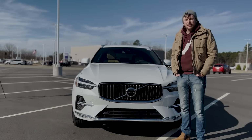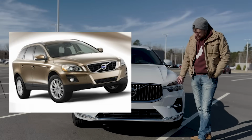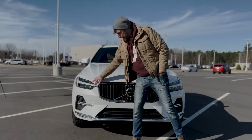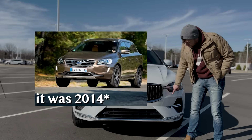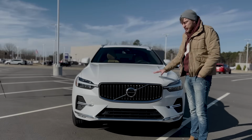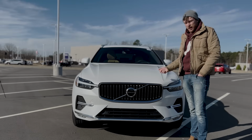When the XC60 originally came out, it had the headlights here and then it had these vertical running lights right here and then right here. Around 2010, 2011, they moved the running lights down to here to look more modern. The new design language is definitely as modern as it gets.